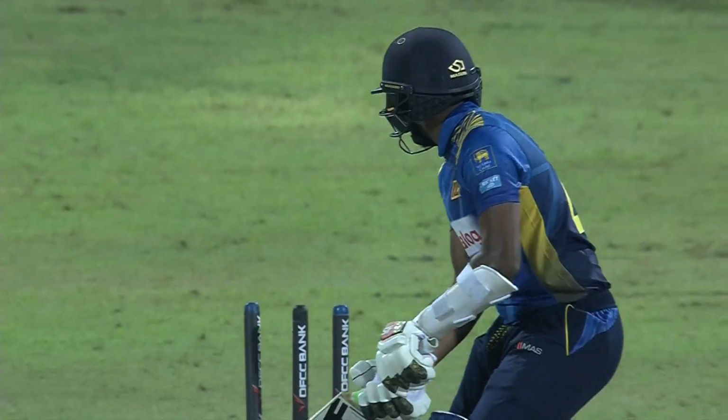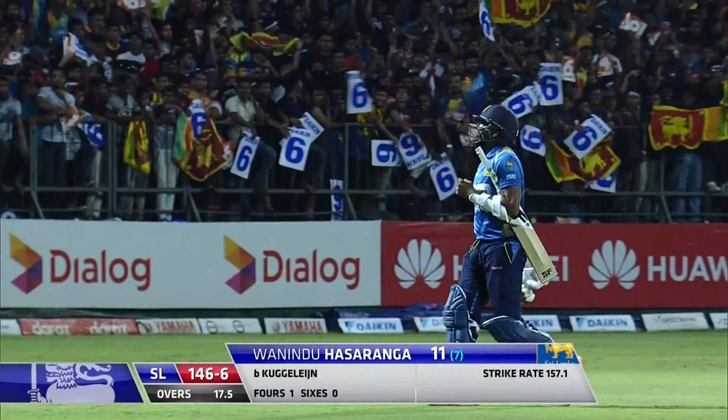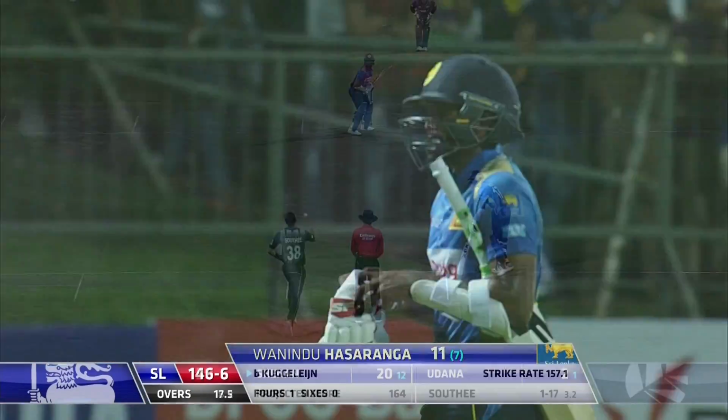This one, top of off. That's where you want to bowl. And he picks up the wicket, cougar line. Hasaranga, he departs for 11. Sri Lanka, 146 for 6.